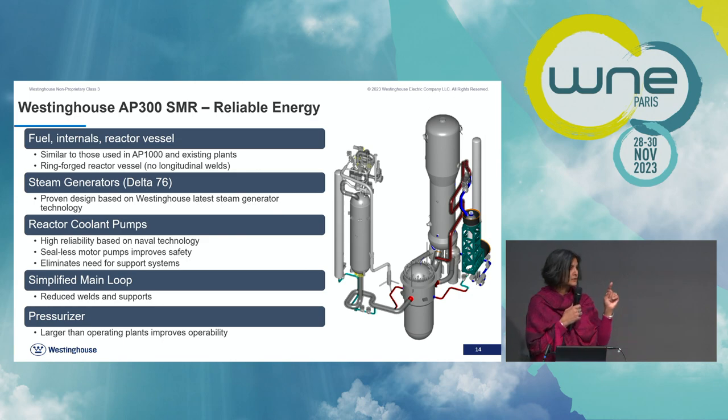I want to focus on the fuel for a moment because we get a lot of questions on that as well. It is low-enriched uranium, and for those that are very familiar with fuel, it's RFA 12x12 fuel assemblies that are going to be in the AP300. For the steam generators, there'll be a Delta 76, so it's a little bit smaller than the AP1000, but it's a proven design that's based on our latest steam generator technology. The RCPs are based on technology that was developed for the Navy.